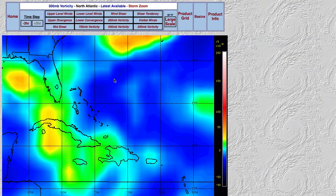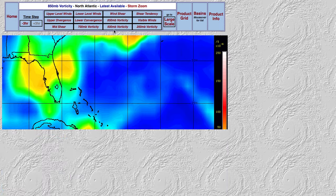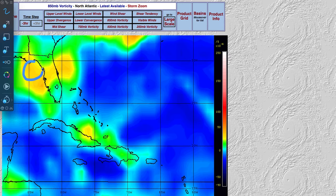If you look at the analysis page here, we can see the upper level circulation being depicted very nicely over the Gulf of Mexico. And if we look at the lower level circulation, again, we were circling it on the satellite imagery, located just off the Big Bend coast of Florida. But notice how it's also very elongated along the eastern Gulf of Mexico. So as long as that remains elongated, and as long as it remains disconnected from the mid to upper level circulation, it's really going to inhibit development, and it's going to be slow to occur.